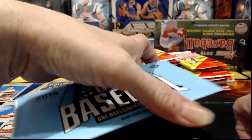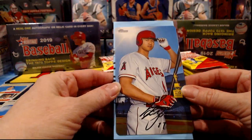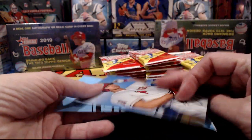All right, let's see who's in our super size card on this box topper. Is Shohei for the Angels. Mr. Shohei Ohtani.